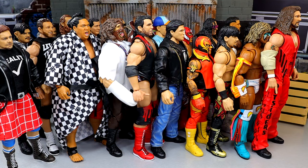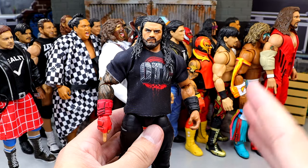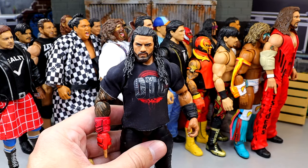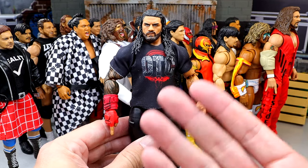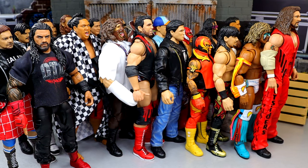Number 14, I went with Roman Reigns. I really do love this Ultimate. I did put a custom shirt on there, but I really like the new torso. I think the boots were good. It's a really good Ultimate of a great character. Really good representation of Roman. He's a little short, I'd say, and if he wasn't as short, he'd probably be higher. I know it's not the most exciting release, but damn, man. You gotta give it to the Tribal Chief right here.